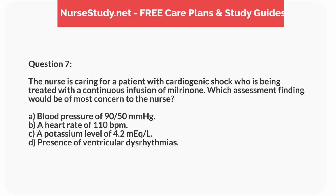Question 7. The nurse is caring for a patient with cardiogenic shock who is being treated with a continuous infusion of milrinone. Which assessment finding would be of most concern to the nurse? A. Blood pressure of 90/50 mm of mercury. B. A heart rate of 110. C. A potassium level of 4.2 milliequivalent per liter. D. Presence of ventricular dysrhythmias.